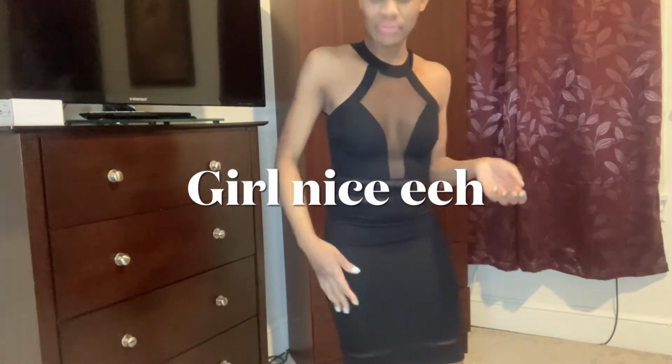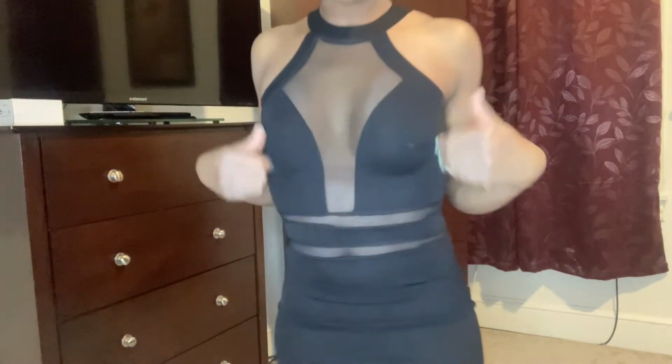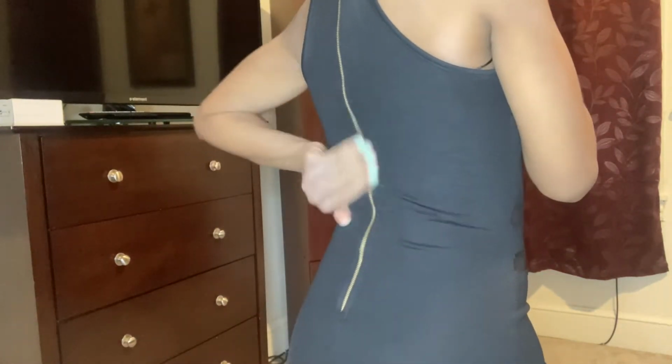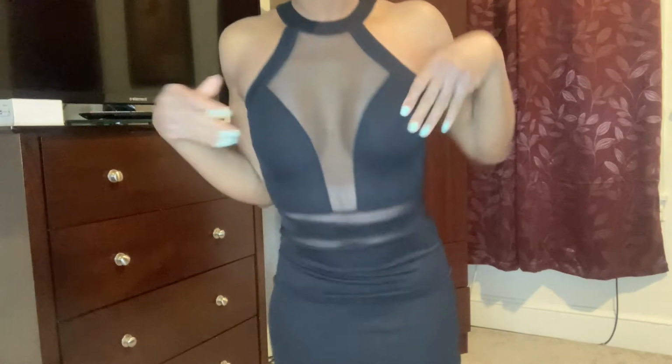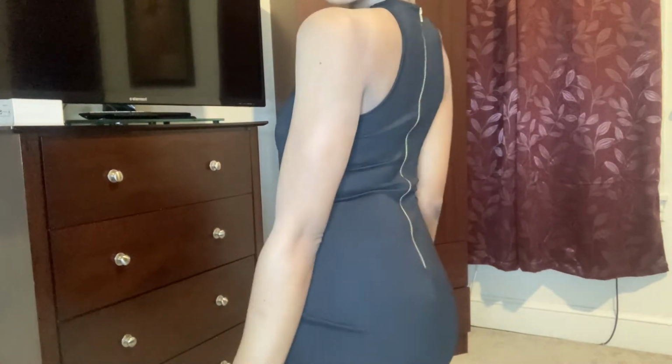This dress I think was for a birthday, and as you can see, has a little detail at the bottom. It has a little sheer mesh. In the middle, in the cleavage area, it's all mesh. At the waist, it's all mesh also, and in the back is the detail of the gold zipper. So that's like signature, and it comes straight up to the neck. So I like all of these. Just super nice. So yes, it's black.